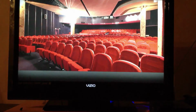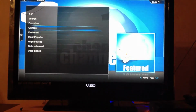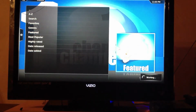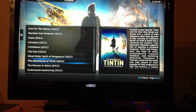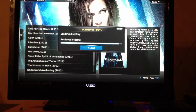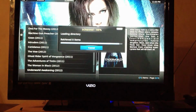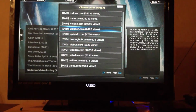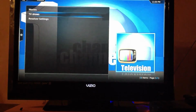Here we have One Channel, which will stream movies and TV shows from onechannel.ch. It's got lots of listings here. You can sort by genre, A to Z, search, featured. These are usually the most popular ones. And you can scan through. It's got metadata artwork there. When you choose one, it will give you a whole list of different sources to choose from. You can scroll through here and choose a specific source. As you can see, some sources are bad. That's why they give you a whole ton of them to choose from. And same with TV shows.